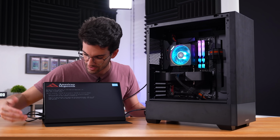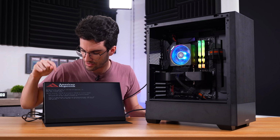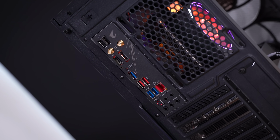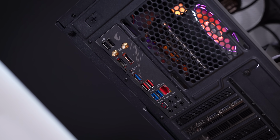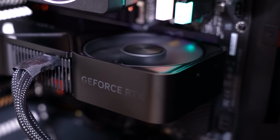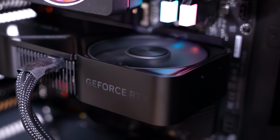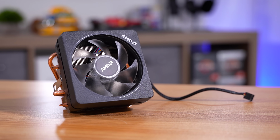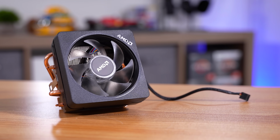Oh no, look at that. We get our POST, that's great. We just have to reset the TPM, and then we should be able to load into Windows and test a few games. I know you guys are curious about the 4070 Super. I'm personally curious about how the 4070 Super plays with the 5600X. Still, in 2024, for the right price, you can still justify AM4 in a $1,000 or so PC build budget. So let's see how it fares.